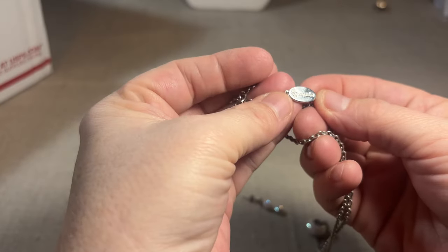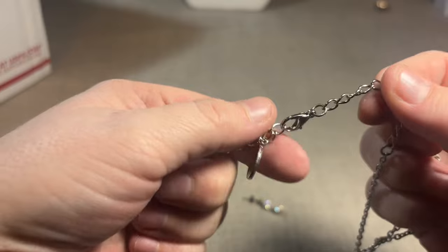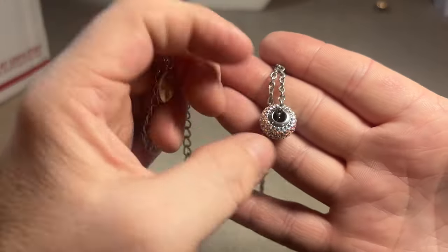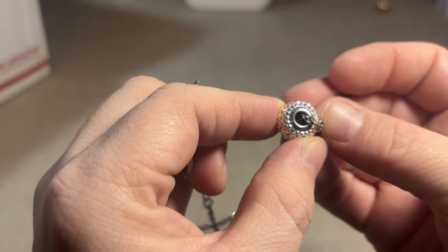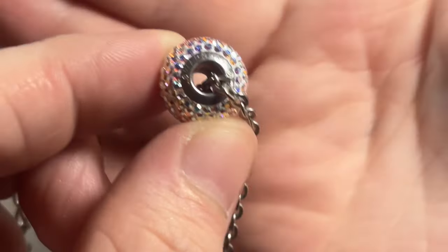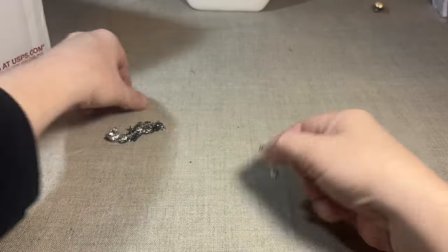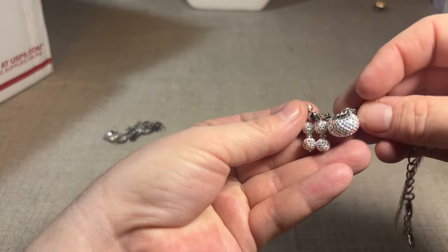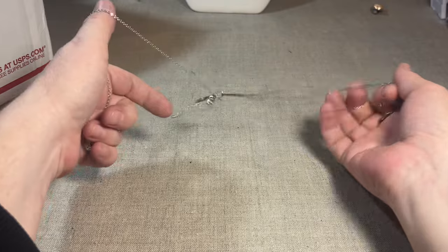Okay. This says the garden. So I don't think it's sterling or anything like that, but it's got a nice little disco ball here. Actually, it says Swarovski. I don't know if you guys can see. Look there. See there, it says Swarovski. So this is like, I guess, a Swarovski crystal necklace. And it looks like we have earrings to match. So that's a really nice set. You know, Swarovski has beautiful jewelry. Beautiful, beautiful jewelry.